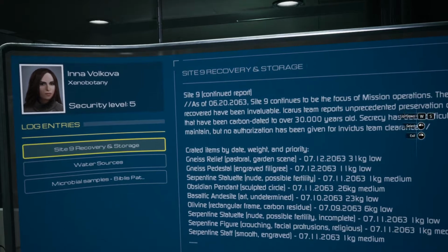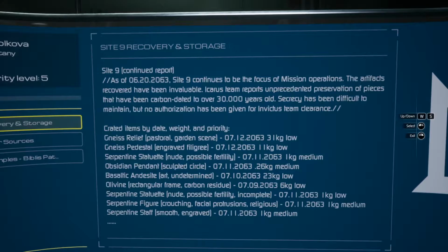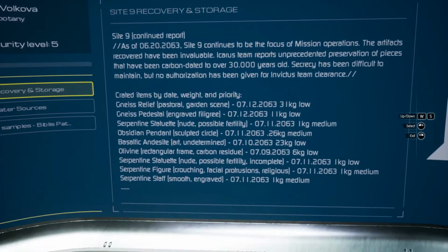Volkova, Site 9 recovery and storage. Site 9 continues to be the focus of mission operations. The artifacts recovered have been invaluable. Icarus team reports unprecedented preservation of pieces that have been carbon dated to over 30,000 years old. Secrecy has been difficult to maintain, but no authorization has been given for Invictus team clearance. Crated items by date, weight, and priority.